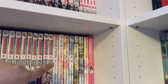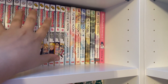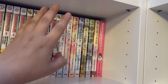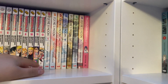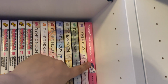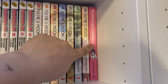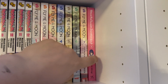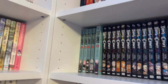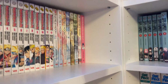Anyways, 1 through 7 of Fly Me to the Moon. It's cute, it's romance, nothing I'd say out of this world, but if you read it or seen it, you know that's kind of funny. Please put them on Takamine-san. Yen Press, where the hell is Volume 2? I need Volume 2 of this. This is so spicy, so good. Oh, Volume 2. It better be out this year. If it gets delayed again, I'm rioting.